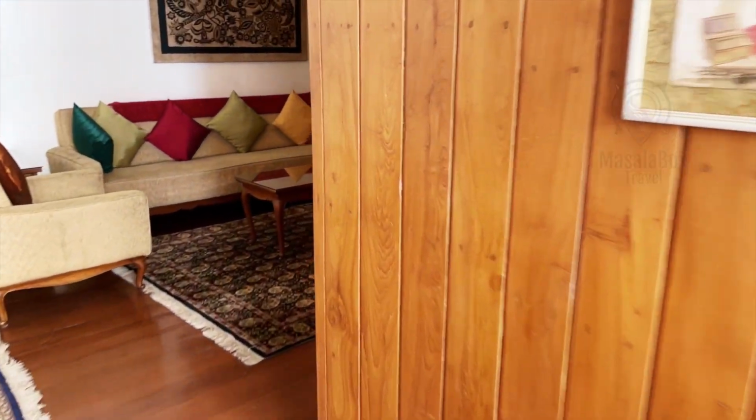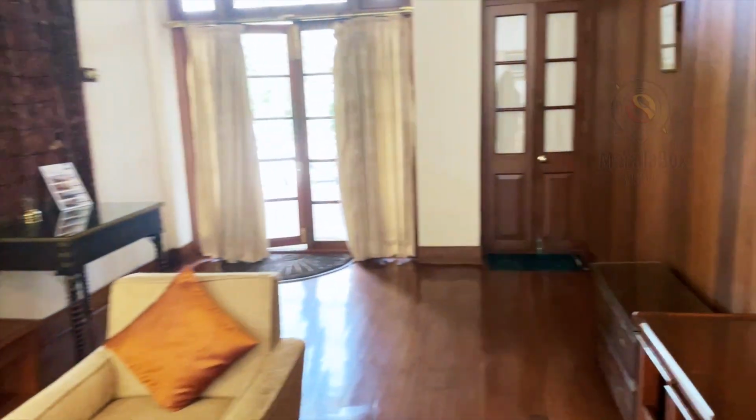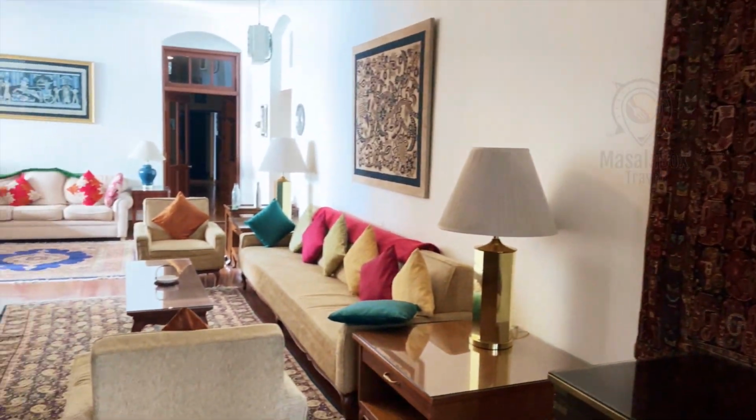So this section of the house has 3 bedrooms and access to this hall, the adjacent hall you saw, and there's a TV viewing area, there's a snooker playing area, and attached dining room. So all this is private to you.